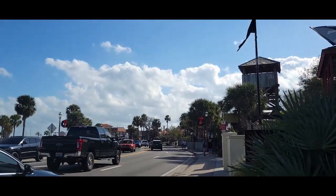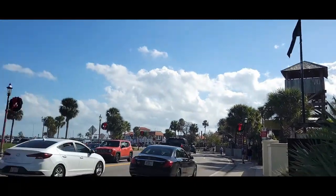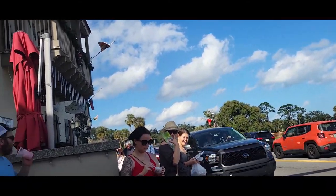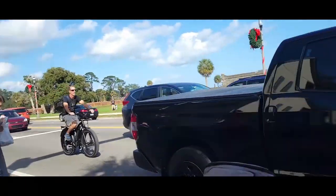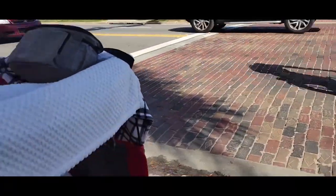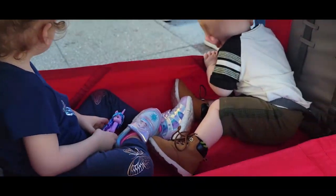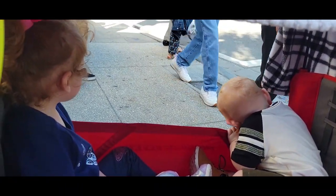Oh, that's the tower, right? Yeah. Tower of Terror. Tower of Terror. St. George Inn. What is happening right now? Green. Face the wrong way.